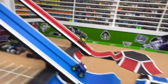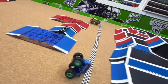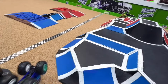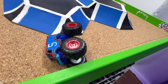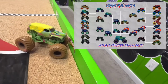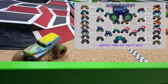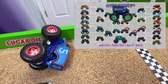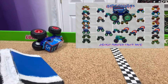Let's take another look. Huge jump from Ricky Racer, big flip, and at the line it is Ricky Racer, just barely. JT's Garage almost had it. What a great run by both of these trucks here for this final round of racing. JT's Garage almost had that come from behind victory, but will take second place here today. Ricky Racer does flip across the line to take the win and the overall championship here in the kids tournament. What a great race by both of these trucks. Let's head on over to the winner's circle and check them out.